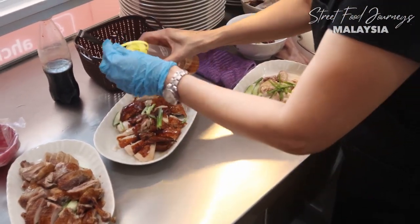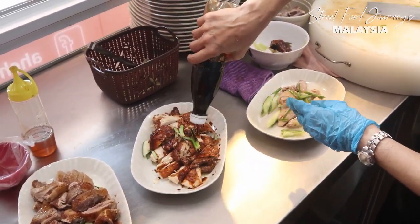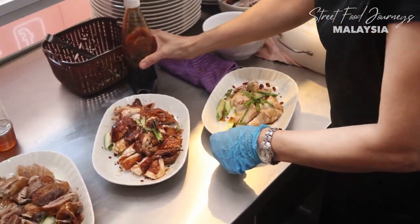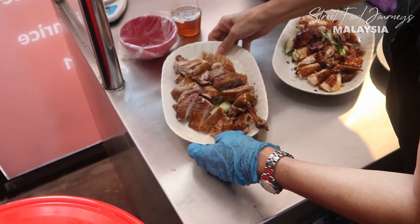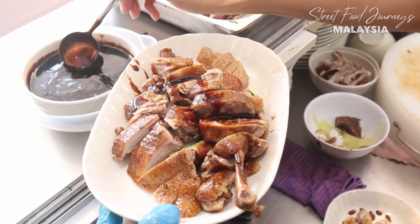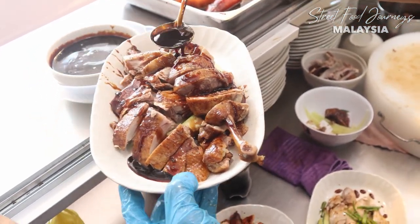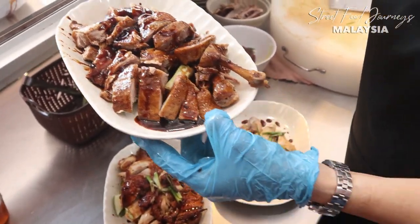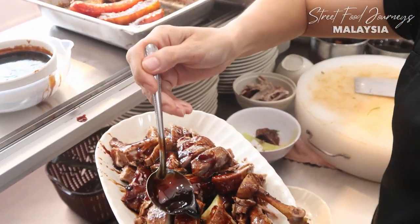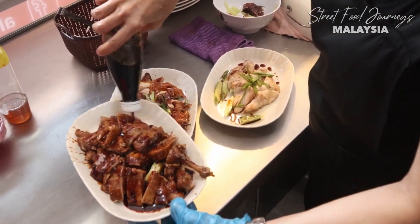Is that sesame oil? Yes, the sesame oil. My favorite. And then this one is your special sauce? Yes, my special sauce. Beautiful. So we don't put the oil, just put the special sauce on it. Then the sweet one, is that the sauce that you use to cook the duck in, or separate? Different, much different. Okay. Wow, beautiful. Put some sauce.